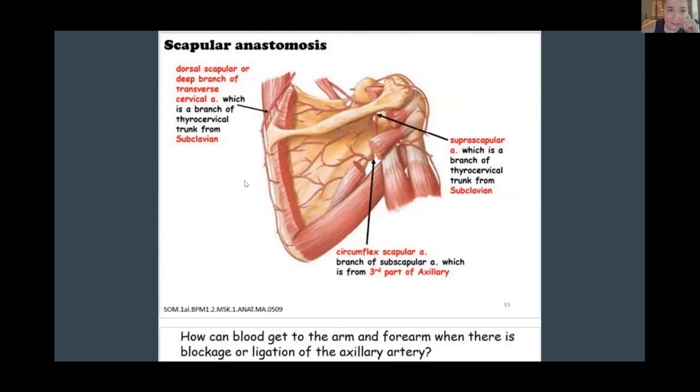If you damage the axillary artery, you see all of these blood vessels that can then do the drainage. So make sure that this is one artery that you really do need to draw out because there are different parts. And then the anastomoses are from different arteries. So dorsal scapular or deep branch of the cervical is from subclavian, suprascapular is from subclavian, and then circumflex scapular is from the third part of the axillary. So please do know all of this on this slide. It's going to be very important, but any anastomoses is going to be very fair game and very high yield.